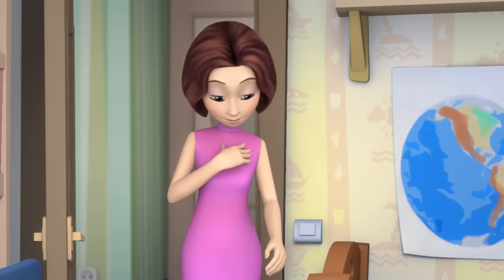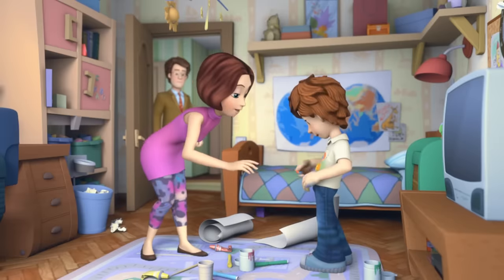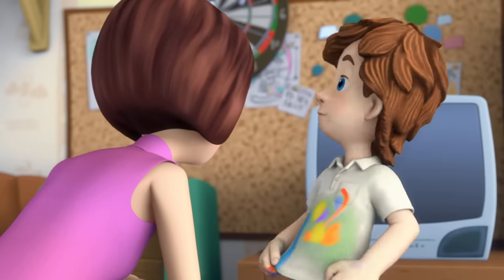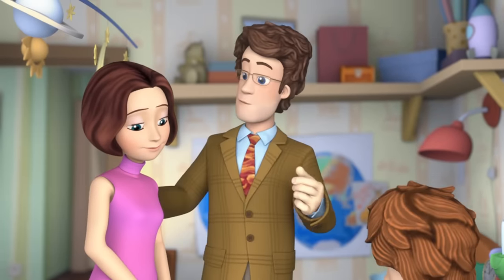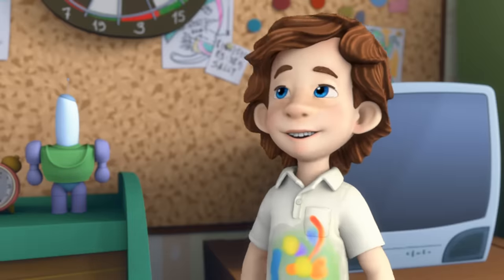Tom Thomas, what did you do to your room? And your shirt? You know what they call it? It's abstract art. Hmm, there's something good in it. I like it. Abstract art. Isn't it great? Ah, my little artist.